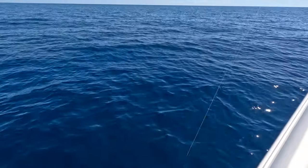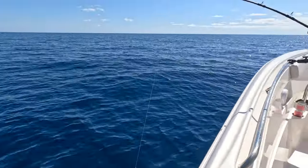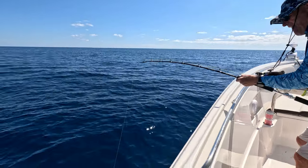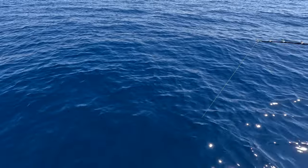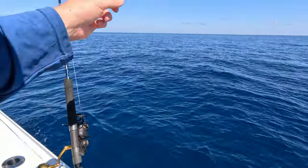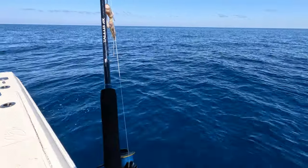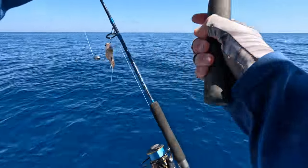And see, the spot we were just on had more markings, but there were smaller reds. This spot has like nothing on the fish finder, but absolutely stud fish here. Yeah, it's a good red. You wanna hand me the net? So you get a chance. Not a 33, but that is a good fish.